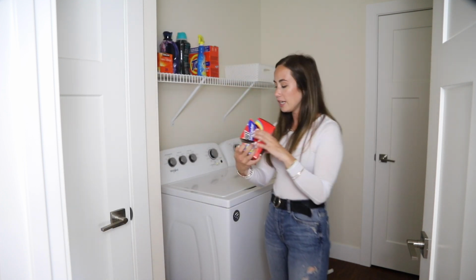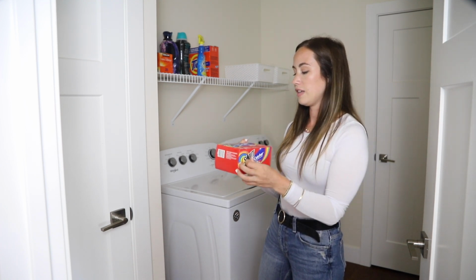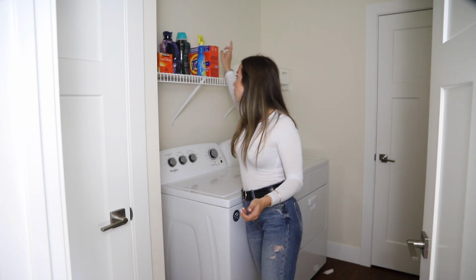So I just get this from Target. This is a little pricier. I would say it's $10 for this, and it comes with 72 sheets. So I guess that's up to you.